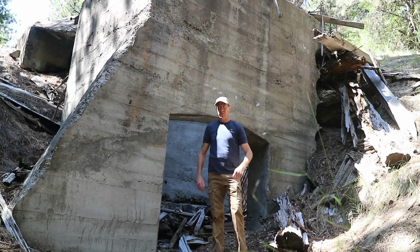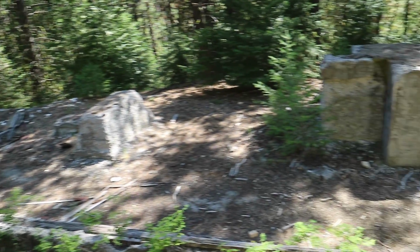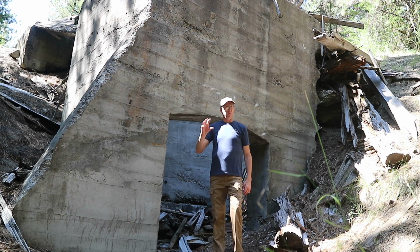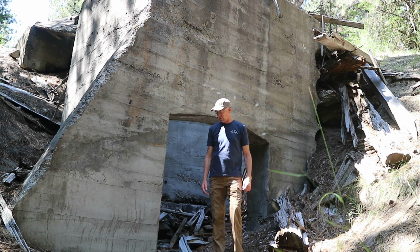Yeah, you can hear the cars going by right up there on the road, but down here, not too many people actually get down here and know that this is all here. These mines started not too long after 1900. This was primarily a mercury mine, but there was some gold mining that happened here at different periods of time and as they discovered different ores here.